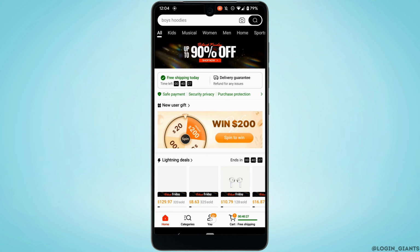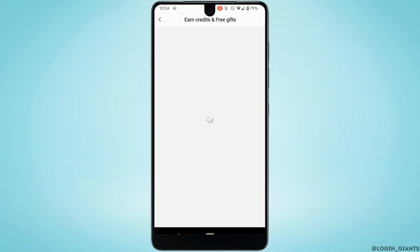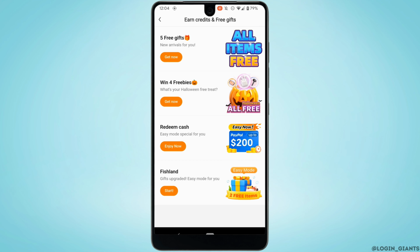Tap on You at the bottom. Scroll down and head over to Earn Credits and Free Gifts. You can see the PayPal gift card in Redeem Cash, so you need to click on it.